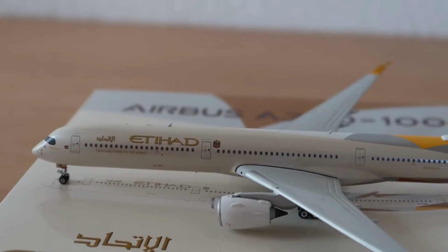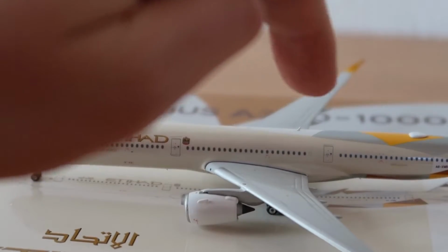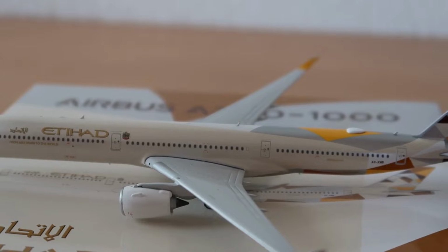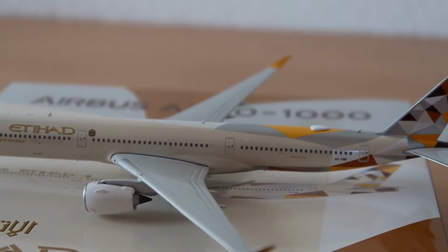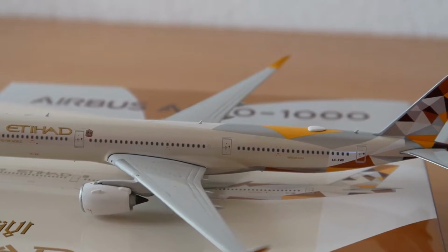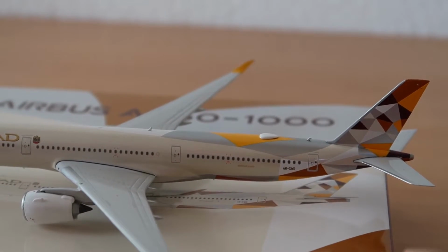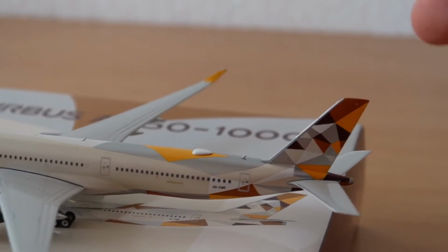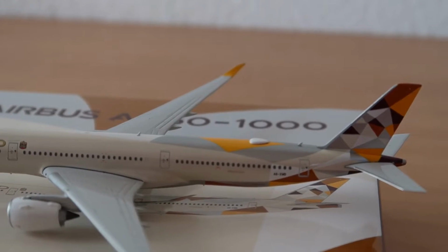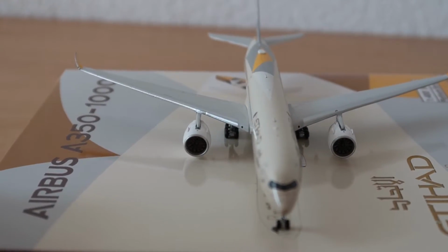Here we have the engine. After that we don't have a lot of interesting things. Of course, antennas, here is one, here is one, and then we have the Wi-Fi box. Registration A6-XWB. Of course I got the XWB because of the extra wide body of the A350. And the tail. Yeah, the winglets are disappointing in my opinion, just the standard yellow. I would have preferred if the winglets had a pattern like the tail. But yeah, you can't have everything.